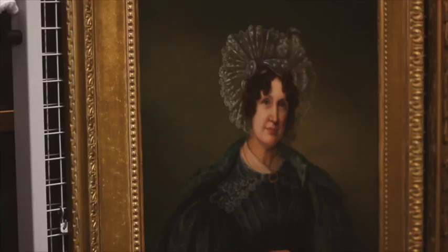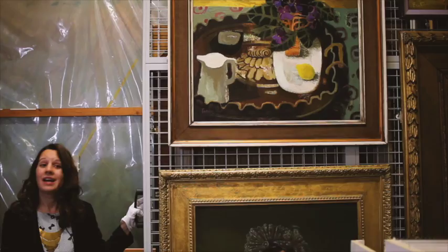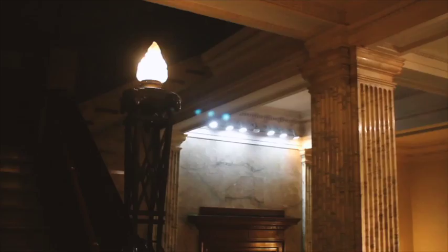on one of our racks. This is a portrait of Ellen Sharples by her daughter Olinda Sharples. It was actually Ellen that started the collection here at the RWA and actually bequeathed the money to the Academy in order to build the building that we're in here.